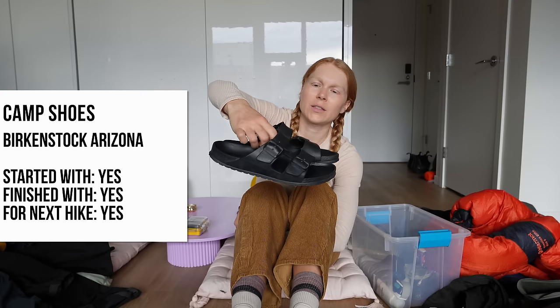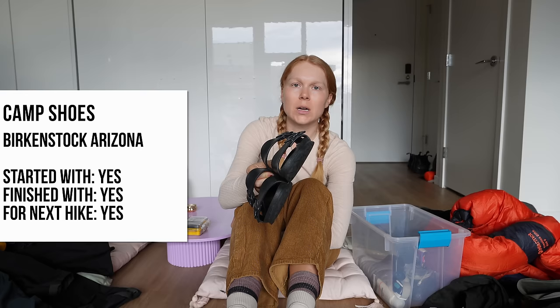And then my camp shoes, I just brought what I had, which are my Birkenstocks. I think they're rubber, so they're light. They're a lot lighter than the classic Birkenstock that has the leather and the cork, I think. These were awesome.